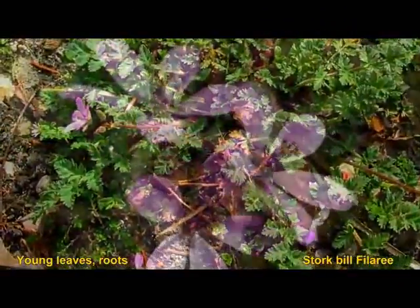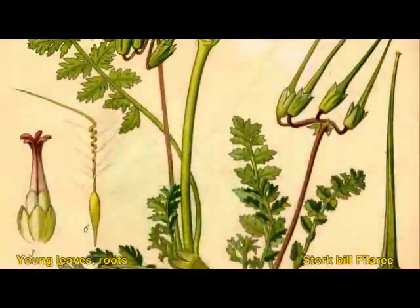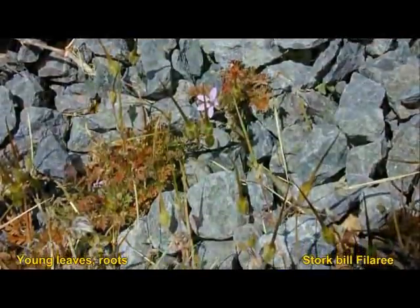The seeds have little feathery parachutes attached to them so they float through the air. The plants are usually found in warmer areas. It is native to the Mediterranean.